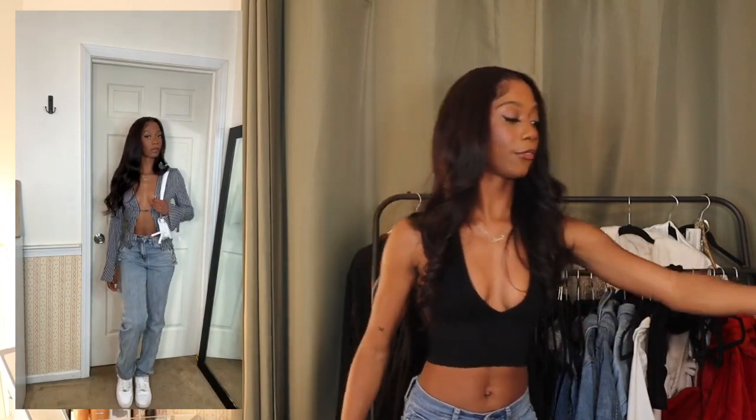So that's the first fit, and I'm gonna give it a 7.5. I really like this outfit. Anyway, nevertheless, that's the first fit. Let's move on to the next outfit.